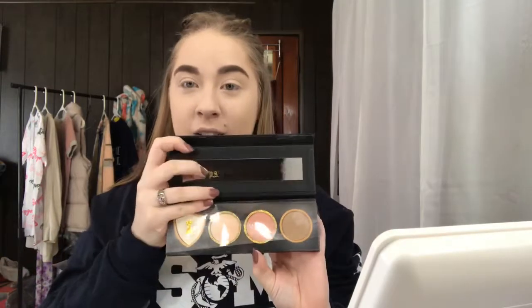Everything is set, everything is blended, so we're gonna go ahead and move on to the face. So we have the Keys Essential palette. This palette is actually really nicely set up, and in the mirror it has a little saying on it. It says "Face it, you're gorgeous," and it comes with the plastic shield on it, and I actually really appreciate that. Maybe that's not good for some people, and some people don't like it.